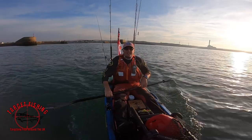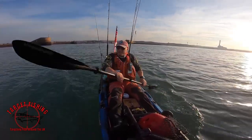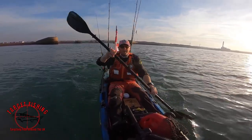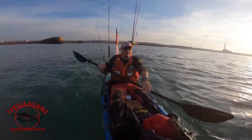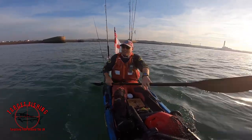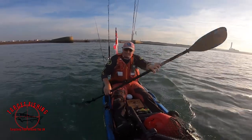The aim really today is to get 2 bass for the table. I've had my orders put in. Barbecue tomorrow with the family. A couple of nice fresh sea bass. That would be lovely. If they're too big, I won't take them. Then that's a nice problem to have, isn't it? The fish is around about 3 pounds. It's perfect.